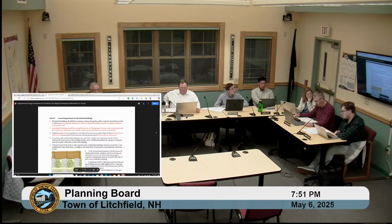Moving on down to the layout requirements. Here is where we had a fair amount of discussion, both specific to Albuquerque, and this conversation around what happens when you abut more than one street. Realistically, that's Albuquerque. We've seen a proposed solution, but I'll just go through the language. Previously, it said simply that residential buildings should have a primary entrance facing the public or private street that provides it with access. And the idea there is to promote the sense of walkability, to promote the sense of community.